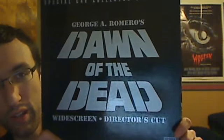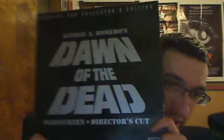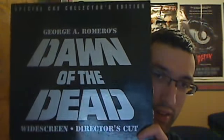So, this is another one of the holy grails for Laserdisc collectors. And I got it for $20, I think. And this is Dawn of the Dead. This is the widescreen director's cut. This is the version of Dawn of the Dead that has the commentary track that is not on the box set DVD, the other DVD that I got for Christmas that I might have shown you before.